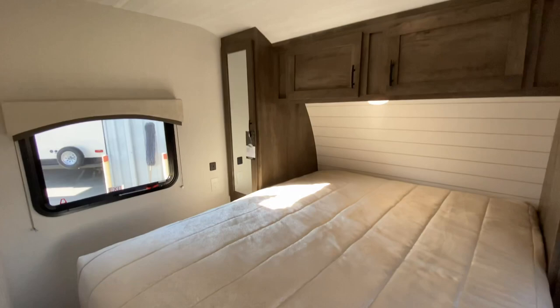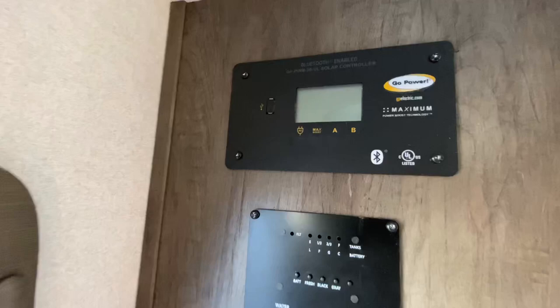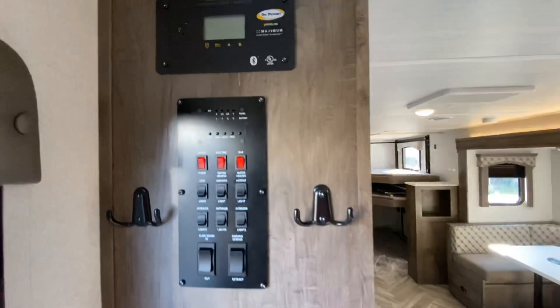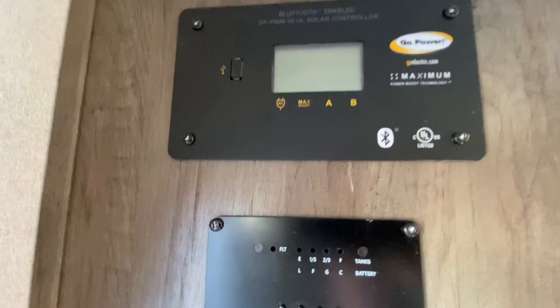All right. Kind of pan around down here. Here are your switches with your GoPower solar controller. It'll tell you the condition of the batteries when they're taking charge, with the voltages in the batteries, which is a lot nicer than the indicators on the panels, because as you know, these are a very, very rough idea of what the battery is. It can tell you 2/3 when it's almost dead, whereas this is going to tell you down to the decimal point.